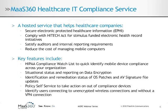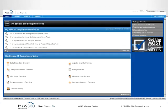Status of OS patches and AV signature file updates with the option for remediation in the cloud. Policy self-service to restrict devices from your network if they are out of compliance. And identification of users connecting to unencrypted wireless connections or not using your VPN. On the main login page of the Healthcare IT Compliance Service, there are 3 sections. The My HIPAA Compliance Watch List shows a quick overview of devices that are out of compliance. This is also sent to your inbox once a week. The Healthcare IT Compliance Suite highlights the reporting that is available and the Support Center.